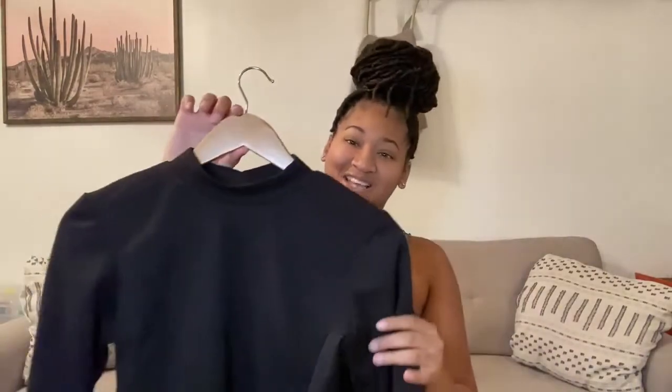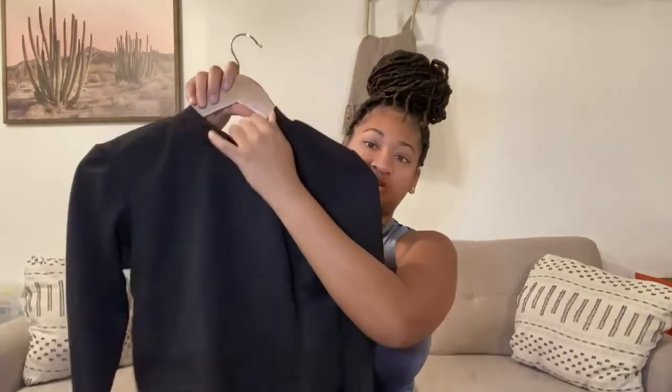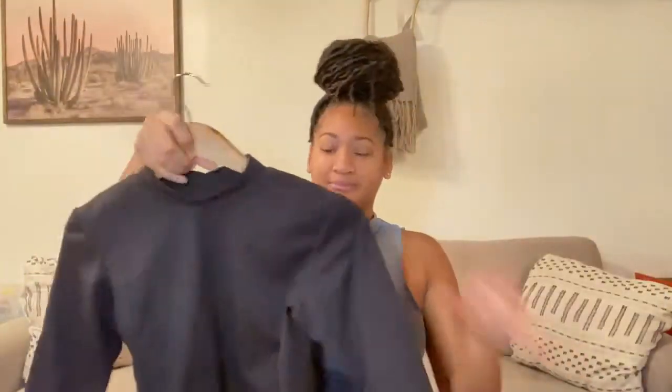What I ended up doing different this time that I didn't do for Valentine's Day is instead of making it a full dress, I split the piece in two. So there's a mini skirt and then a crop top. This is the top. It's just a fully black top front and back. It's mock neck. A lot of my pieces were mock neck for the fall season. Long sleeve crop top, right?